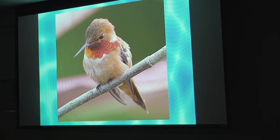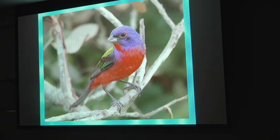So very different from the ruby-throated hummingbird. This is the male, which has a very bright red throat, or orangey throat. The females are much duller colored. So that's called a rufous hummingbird. Anyone know what this bird is? Not an indigo. Bunting. It's a bunting, but what kind of bunting? Could be called a rainbow bunting, but the actual name for this bird is the painted bunting.